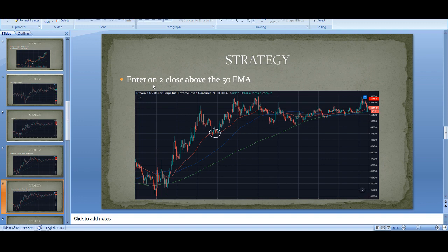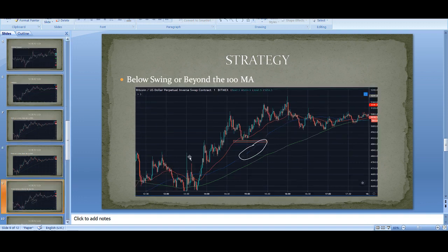So I talked about enter on 2 close above the 50 EMA. We can see we got that here. Where do you put your stop? The stop is usually put below the swing. You could put the stop below here, but don't put it a pip below or a point below, because we can see spikes. So put it a little bit below. Maybe use support and resistance here. Another way to put the stop is beyond the 100 MA. But if it goes below and then it stays below, I'd probably exit manually.